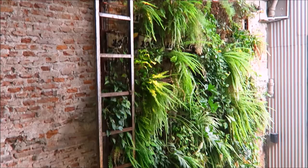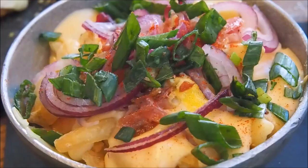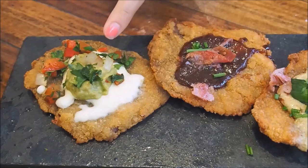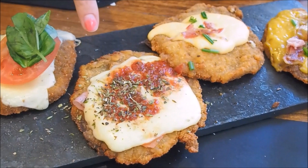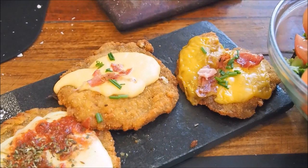Speaking of food, if you want to try Milanesa, another place to visit is El Club de la Milanesa. They specialize in this dish and have great sampler portions. Like guacamole, barbecue sauce, mustard. This looks like mozzarella cheese with a tomato and basil. This one is ham and cheese and tomato sauce. This is a cream of cheddar and melted cheddar with bacon over top. Yeah. We couldn't decide which one to order, so why not get a sampler portion? Yes, so we got 7 different ones to sample.